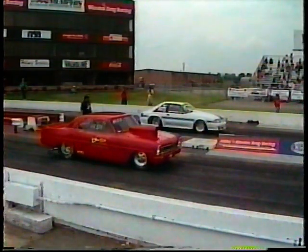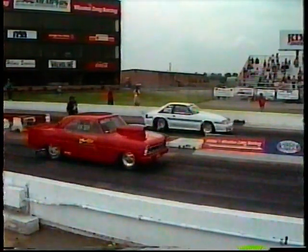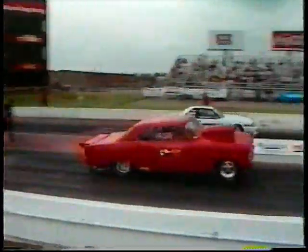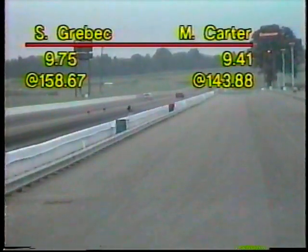Next up is Steve Grebek of Redford, Michigan, in the 92 Mustang, sporting 900 nitrous-induced horses of 342 cubic inch Ford small block. Next to him is Max Carter in the 66 Chevy 2, a 557-inch nitrous-injected block with a Powerglide tranny. Massive red light from Steve makes the race for Max.